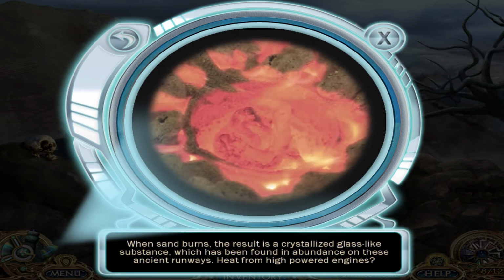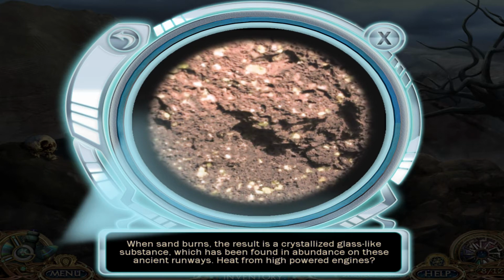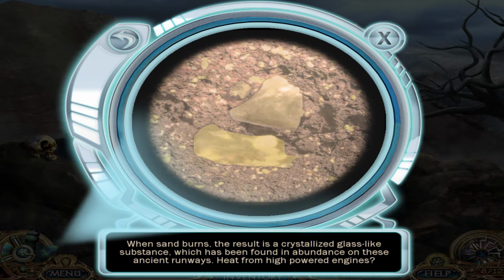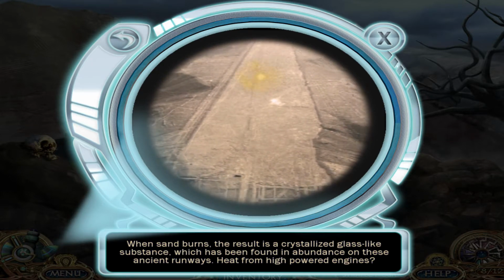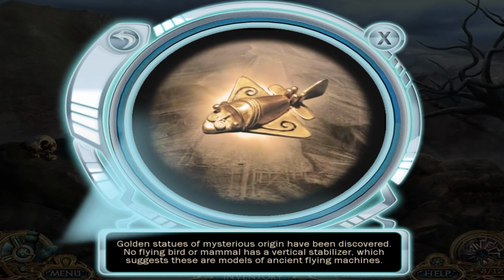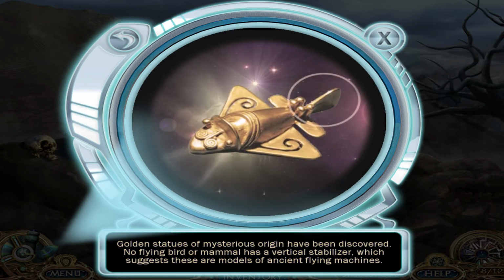When sand burns, the result is a crystallized glass-like substance, which has been found in abundance on these ancient runways. Heat from high-powered engines? Golden statues of mysterious origin have been discovered. No flying bird or mammal has a vertical stabilizer, which suggests these are models of ancient flying machines.